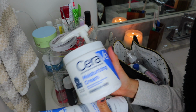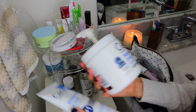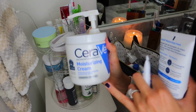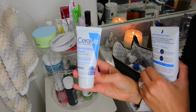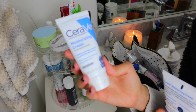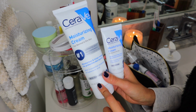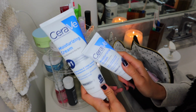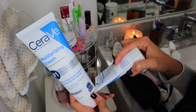This is the tub size that I use at home. This has 19 ounces in it, and this one has 8 ounces. I use a full pump of this on each leg every single night. I used to buy this size as the to-go container of it, which was only 1.8 fluid ounces, and I would go through this like nobody's business. So I just found this big papa one today, and it was the last one at the drugstore, and I was so excited. I've literally never seen one this big before. And also, if my skin is really, really dry, I can use this on my face as well.